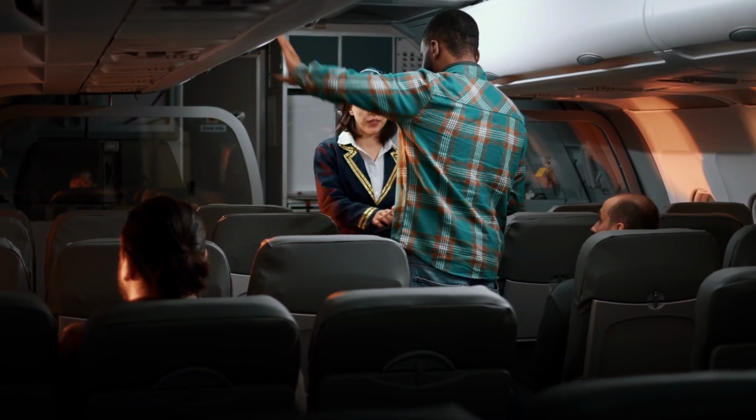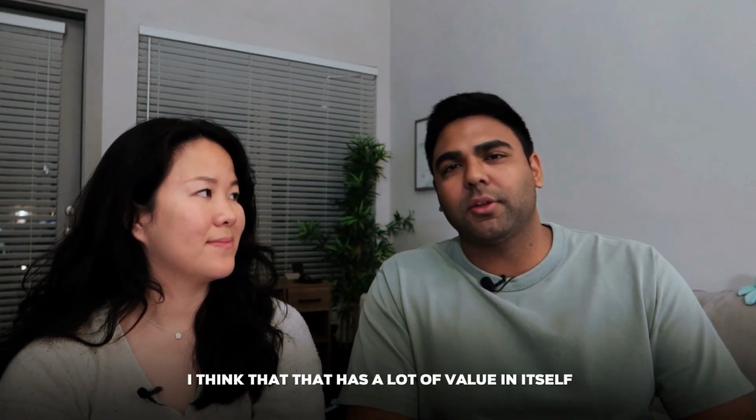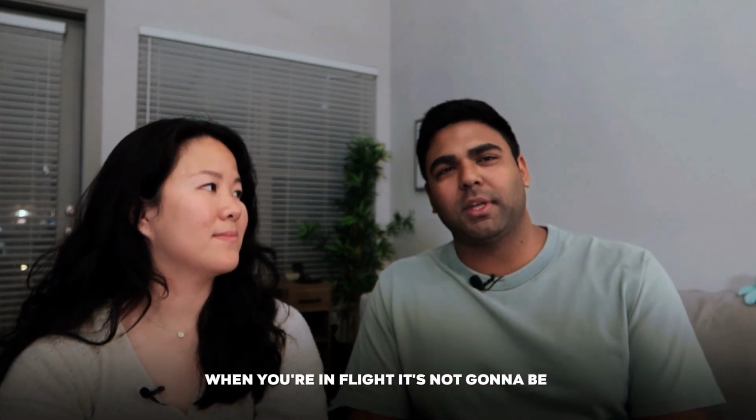My favorite seat, when I was a kid, would be the window seat. But as I've gotten older, it's the aisle seat. I'm a little taller, so I'm not that guy who has their leg in the walkway, but I could definitely use some extra space. Anyways, it was really nice knowing that every time we're on Southwest, chances are neither of us, especially me, would sit in a middle seat cramped between two people. I know that's not like, oh my gosh, we visited all these destinations, but I think that has a lot of value in itself, that safety or security when you're in flight that it's not going to be a crappy flight or experience.